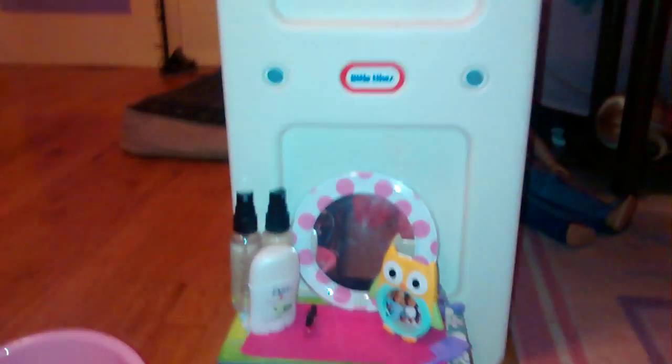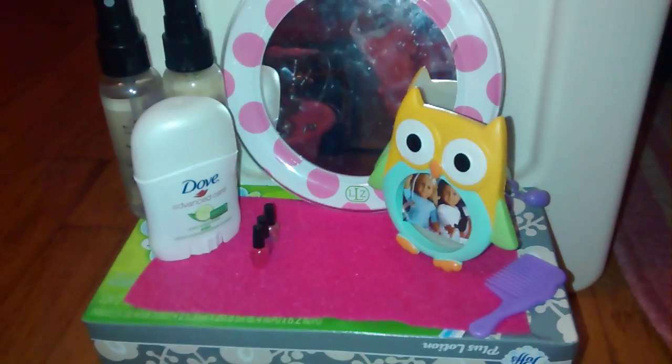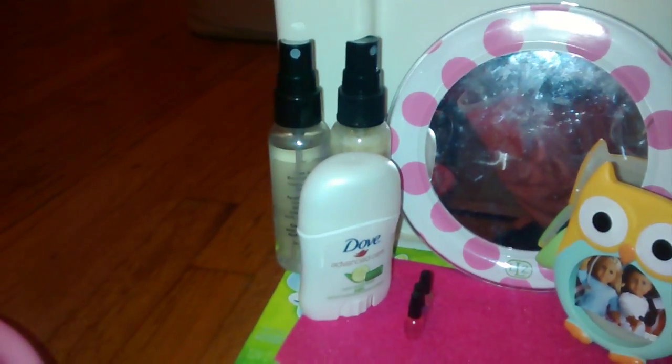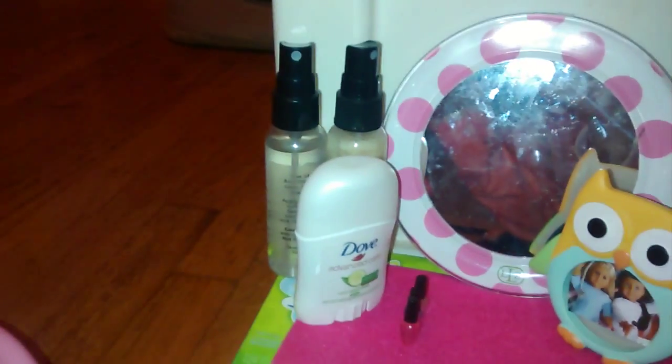Next, I'm onto my vanity, which is really nice, I think. And it's just a turned over tissue box. And I put on a little Barbie towel thingy. And yeah, we have these squirt bottles that I squirt in their hair. They're not exactly doll sized, but still.